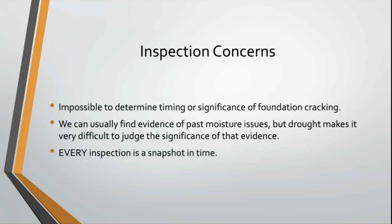What are some of the concerns we have as inspectors? Well, one of the biggest problems we have is it's impossible to determine the timing or significance of foundation cracking when we're looking at it because it moves too slowly, even if it's going on relatively rapidly by foundation settling and cracking standards. So for us as inspectors, it's really difficult to look at that foundation cracking and try and determine whether it's normal settling and movement or whether it might be the start of something drought related that's going to get worse when our soil regains its normal moisture content.